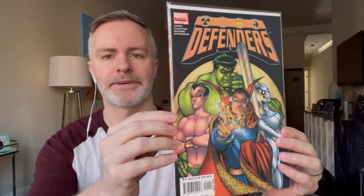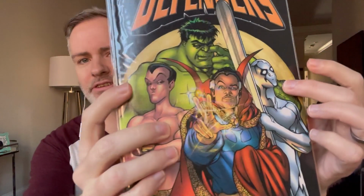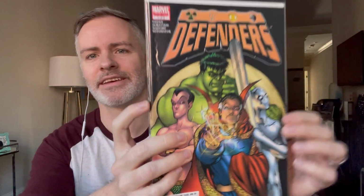Just for fun, I found this in the collection, a whole run of the Defenders series, 1 through 5, I believe. Yep. Cool, interesting characterization of the characters' faces. I'm digging the artwork. Just an unknown series to me. I didn't know they had this series in the late 90s.